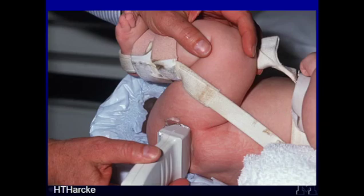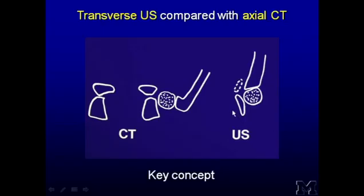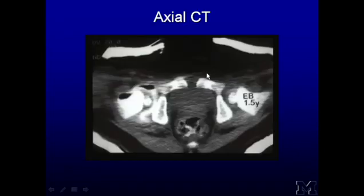It is also done from the side, done from lateral, but the transducer turns 90 degrees. So it's transverse to the baby's body. And the key to understanding that view is very much like an axial CT scan. So you can see what it would look like on a CT. This is the ultrasound. This is a CT scan of a child.